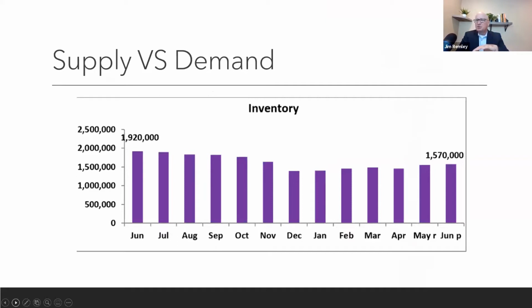So you would assume that with a COVID crisis you would have a piling up of listing inventory. That's just not happened. What's happened is people have held back from putting their homes on the market, which has caused supply to be depressed, but the number of buyers has been relatively stable. We've had a huge increase in demand.